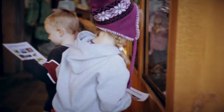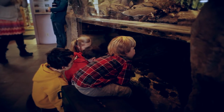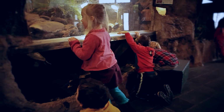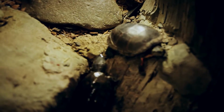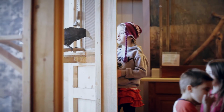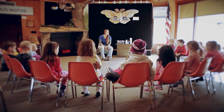The children can meet the animals at 1 o'clock and 2:30 on Saturdays and Sundays. We have quite a few native species and also some non-native species. So we have aquatic and terrestrial turtles. We have several different species of birds. We have Edgar the crow, who's a hit with everyone, and we have many different species of fish. So I have two animals to show you that both come out.